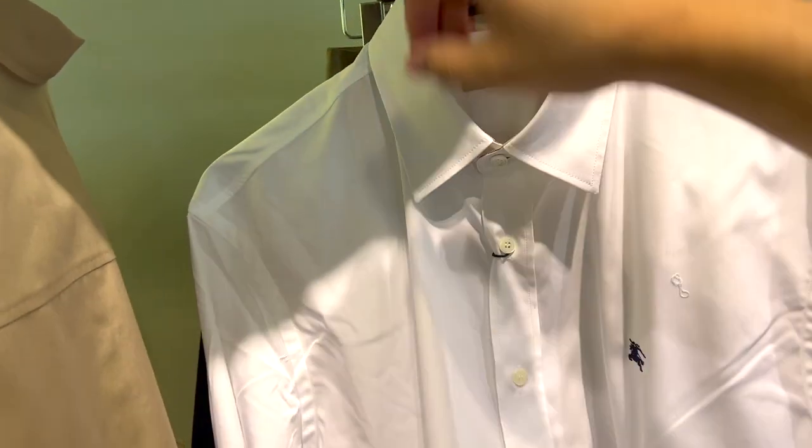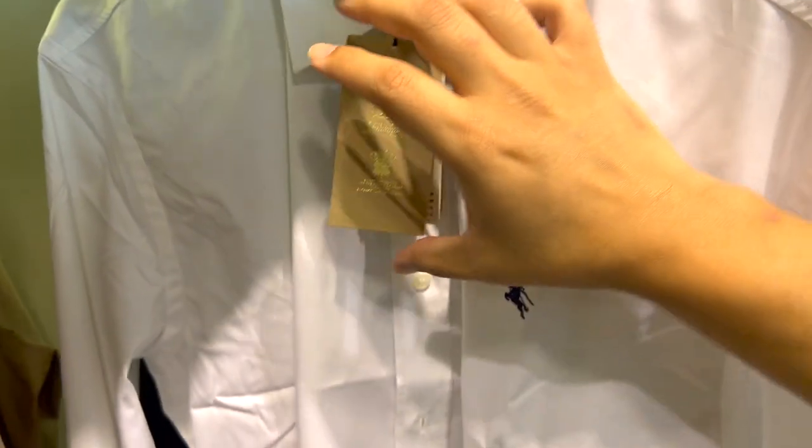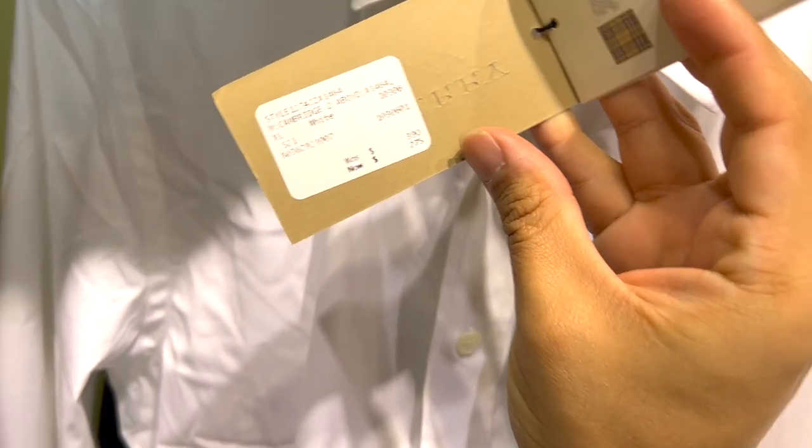And do you still wear it or no? I do. When it's clean. When it's clean. So let's see the price on this one. So this is $275, extra large.